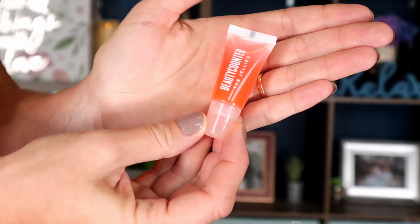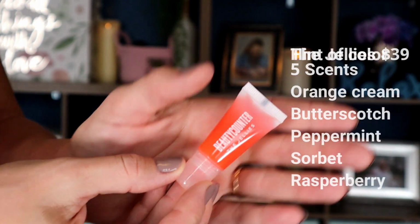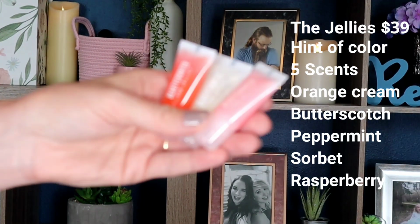But I did just want to take a second and talk about a few more things that are part of the holiday set. The other one being the Beautycounter jellies. When I saw these right away, I was like, what? The jellies, it said that they were lightly sweetened with stevia. And then I kind of thought, well, maybe they'd be a little bit like my Treat Beauty Balms. And in a way they are.